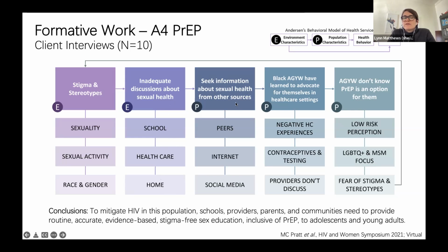They do get a lot of information about sexual health from other sources, which we saw as an opportunity. And we heard from the girls that they have really learned to advocate for themselves in healthcare settings. They were very empowered. They told a lot of stories about how they had overcome a lot of barriers to access contraceptive care. They didn't really know about PrEP, but they knew a lot about contraceptive care and talked a lot about overcoming barriers to access that, as well as STI testing.